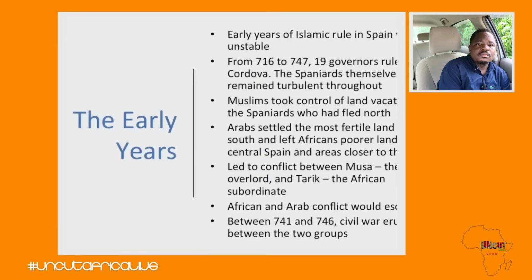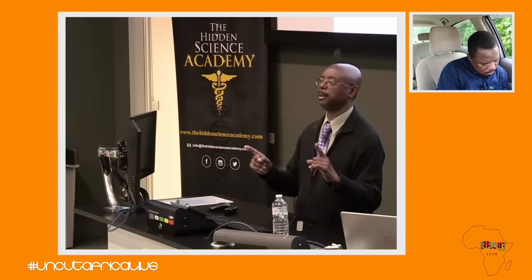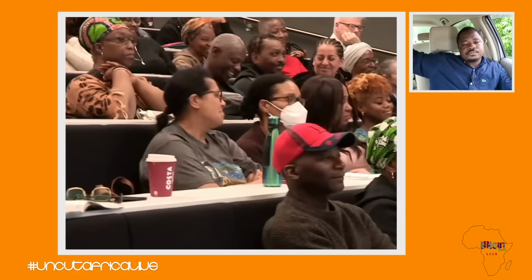The early years of Islamic rule in Spain were unstable. There were 19 governors over Córdoba between 716 and 747. When you have a large number of rulers in a short period of time, that's political instability. Right?